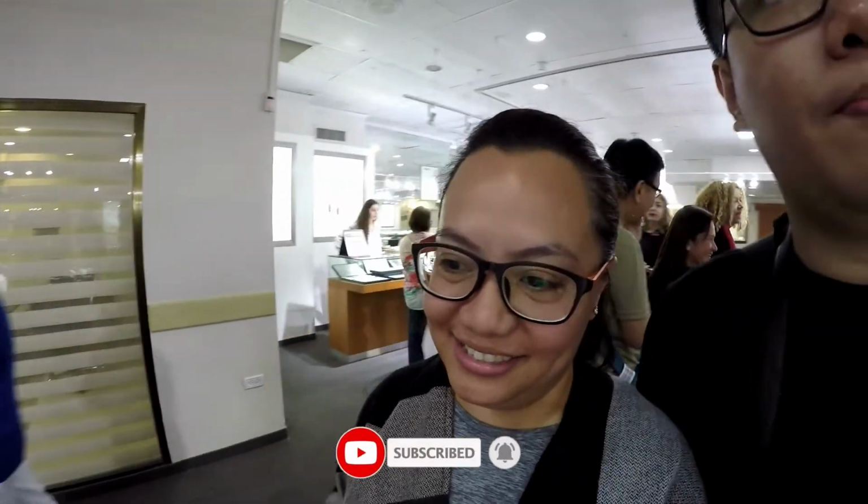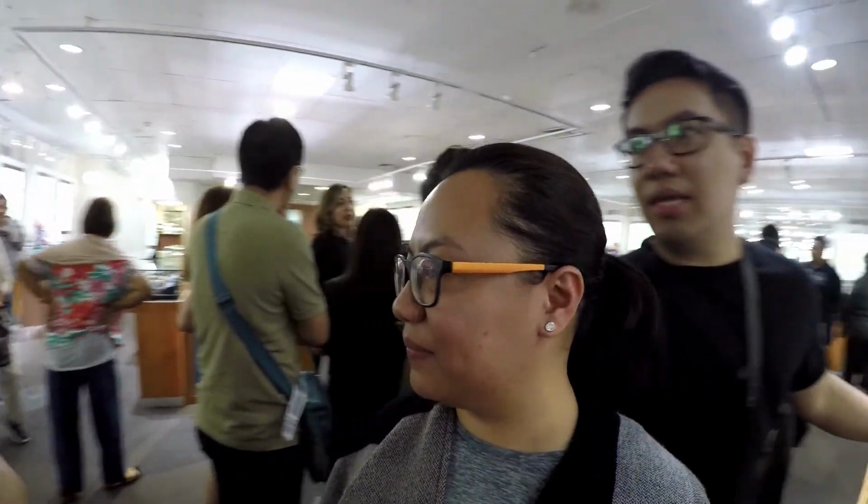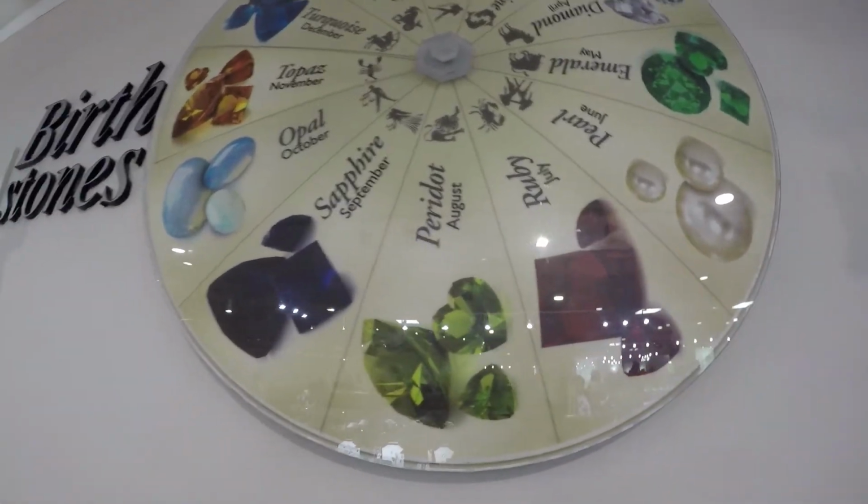Grabe, ang mahal. Ha? Ang mahal. As in, sobrang layo ng price? Parang 1 carat. Ang sabi niya, $20,000 is 2 carats. Tapos 1 carat is like a pound. Hindi, kasi nga. Hindi, point. Supposed to be. Mahal, grabe. Earth stone. Ay! July.